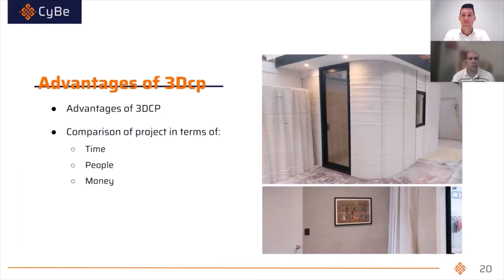Right now, when it comes to price point, because the technology is still young and in the beginning, we are not yet beating other methods of construction overall. But we believe with scale we'll be able to be a lot faster, and the price of material will eventually come down, and this will help us become more competitive in the marketplace.